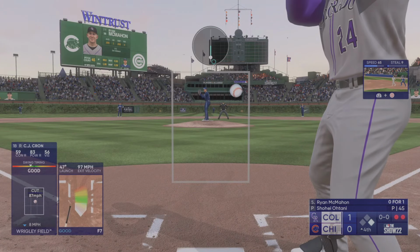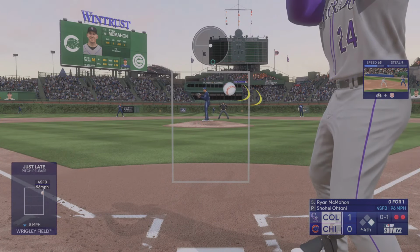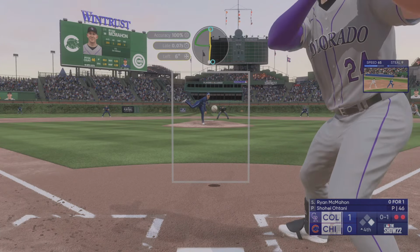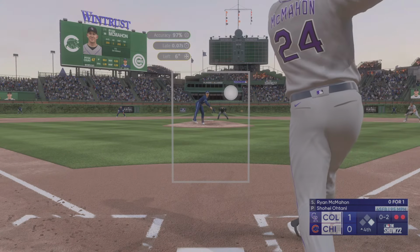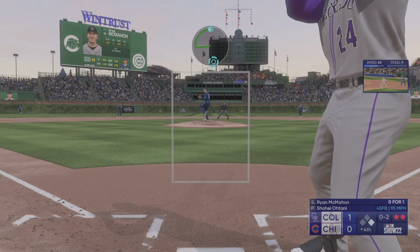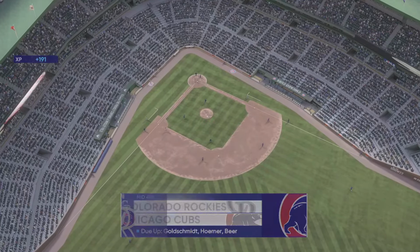Ryan McMahon digs in now. The right-hander back to work. That clips the corner. McMahon. And he's down 0-2 as he swings through it. Next offering is fouled back. Swing and a miss, and that is that.